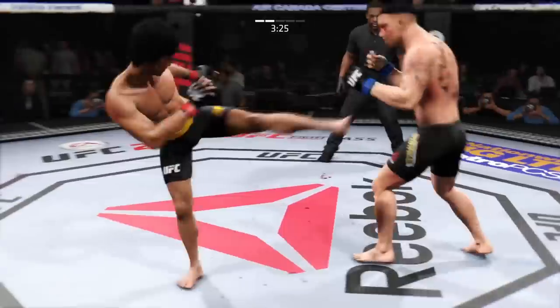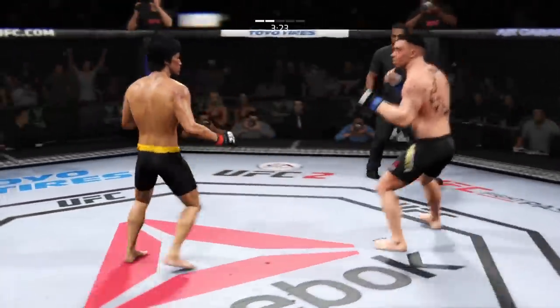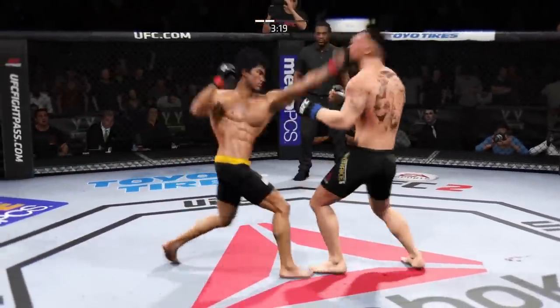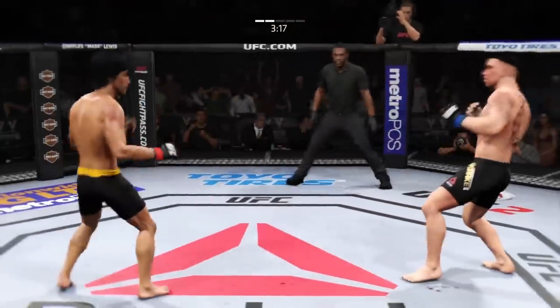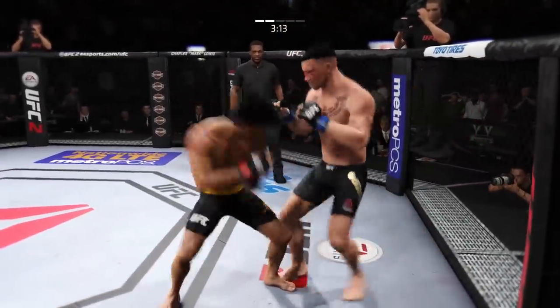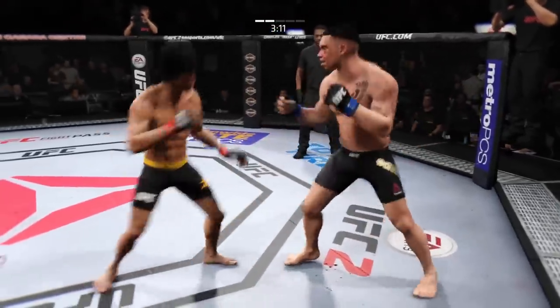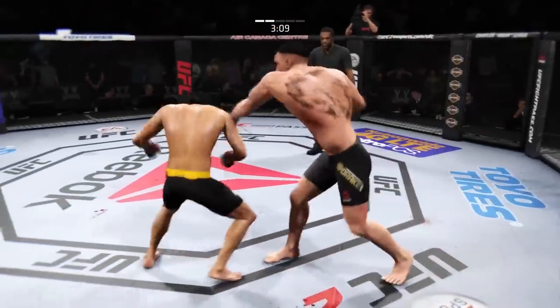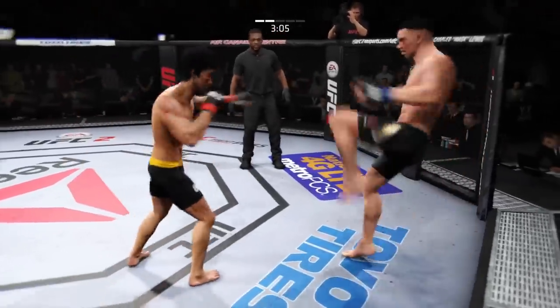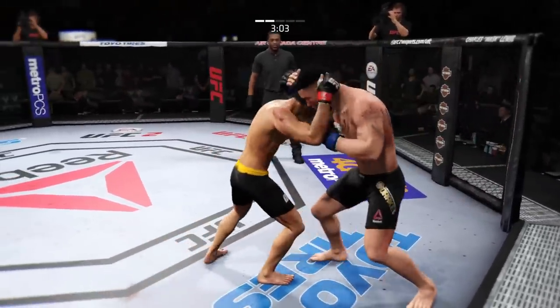He tries to take him down with the single, but can't get it. Head kick. There's a body shot. There's a solid body shot. Prime Time's got the reach advantage in this fight, but he hasn't used it effectively. He definitely could be doing a far better job of utilizing his natural reach advantage and placing himself out of range of his opponent's shots.